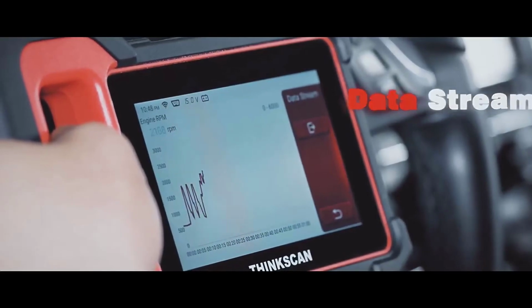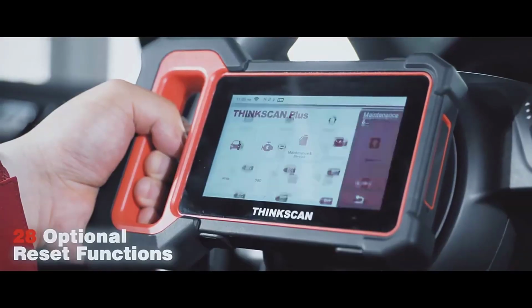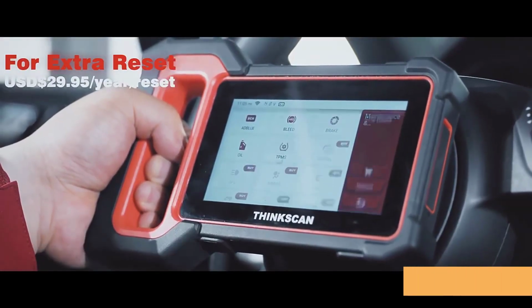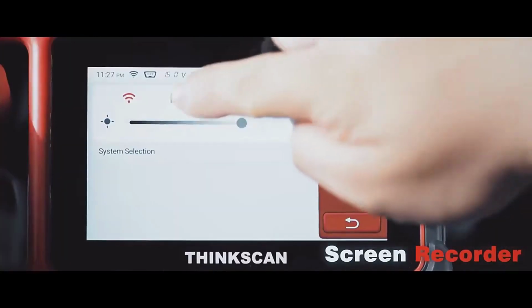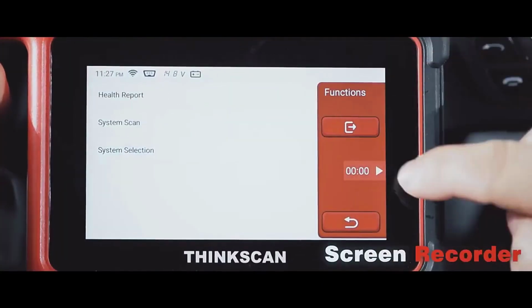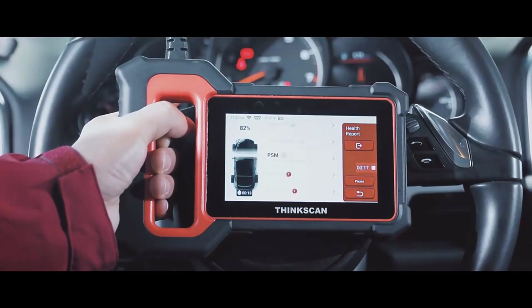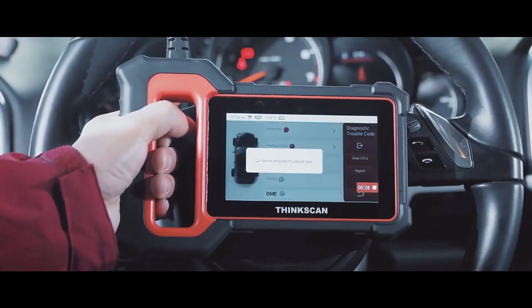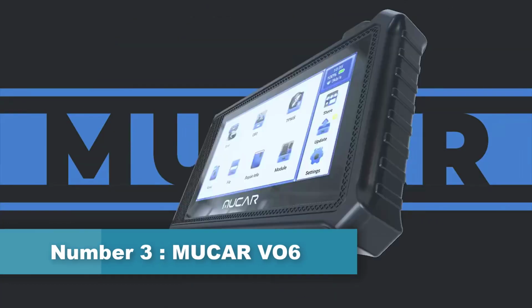With its user-friendly interface and intuitive design, the Thinkscan Plus S7 OBD Scanner is the perfect tool for both professional mechanics and DIY enthusiasts. Its compact size and durable construction make it easy to carry and use in any setting, while its powerful diagnostic capabilities ensure that you can quickly identify and resolve any issues with your vehicle. Whether you're looking to improve your car's performance or simply keep it running smoothly, the Thinkscan Plus S7 OBD Scanner is the ideal choice for all your diagnostic needs. So why wait? Invest in the Thinkscan Plus S7 OBD.